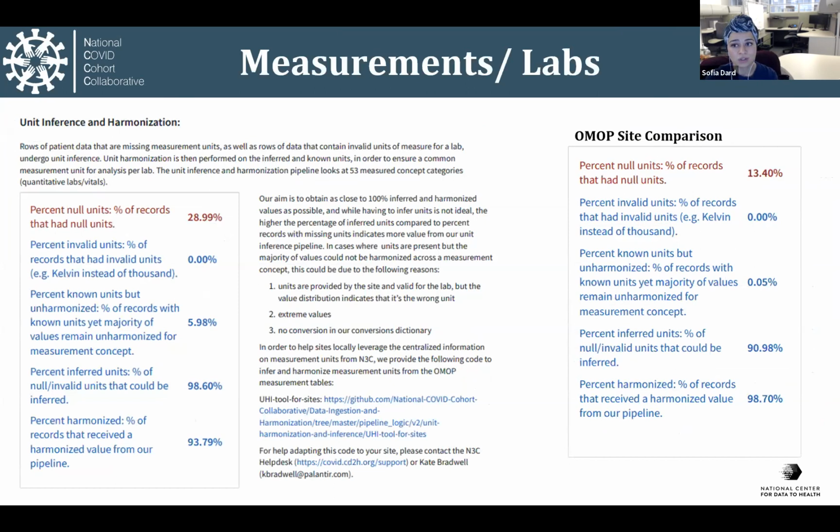Okay, so for the measurements focus area, I'm pretty excited to share this unit inference and harmonization metric, which is actually another pipeline that's embedded downstream from the ingestion and harmonization pipeline that rescues less than optimal measurement units. And it's the perfect example of how, by participating in N3C, sites can get another value add by seeing how their units are optimized in the enclave.